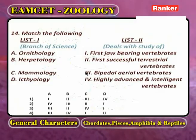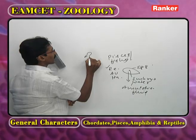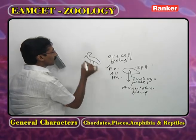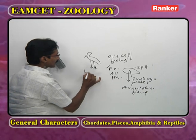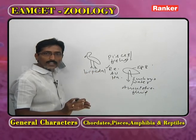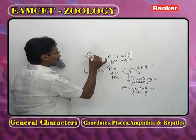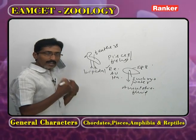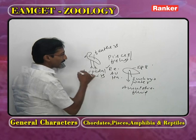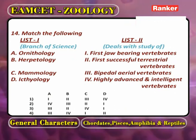And now, the third one, bipedal aerial vertebrates. Now, as we observe the body of a bird, how many hind limbs are present? Only one pair of hind limbs. Now these are called bipedal. Don't forget it, human being is also bipedal. The bird is also bipedal. But here the body of birds is covered and protected by feathers, whereas the mammal's body is covered and protected by hairs. Now regarding list two, bipedal aerial vertebrates are nothing but birds. Their study we call ornithology.